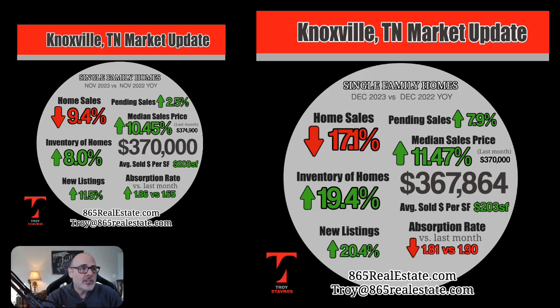11.47% in Knoxville. That's a big increase and is coming in at $367,864, with the average sold price per square foot coming in at $203 per square foot. When we look at the inventory of homes and new listings and pending sales all going up, more inventory is going to allow for more home sales. So as we go into January and into 2024, I'm hoping this is showing us that we can expect more home sales in the housing market.